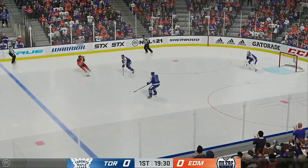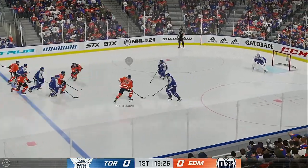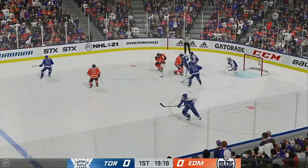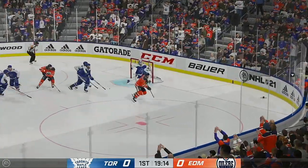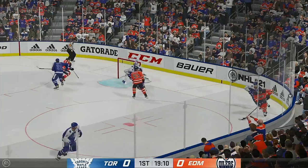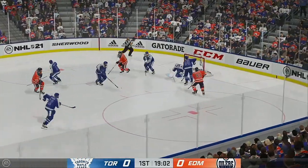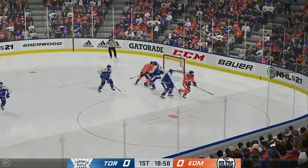From the left side, they gain the zone. They've got the defense outnumbered. And now it's grabbed by Puljujarvi. And he denied that opportunity. And another stop. Nice move by the goalie to get out close to the shooter. Takes the feed at the back end. Denies him on the slapper.